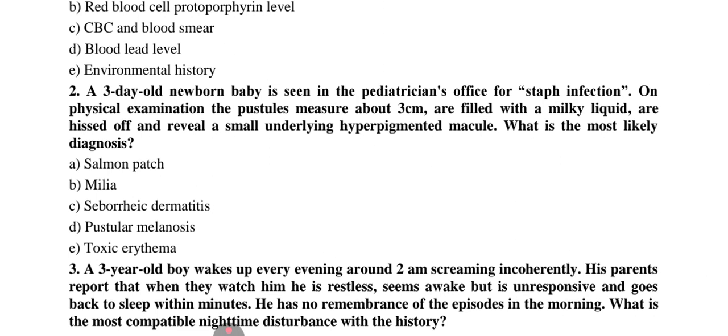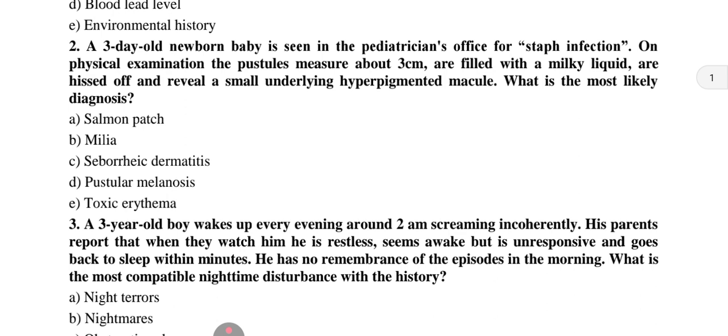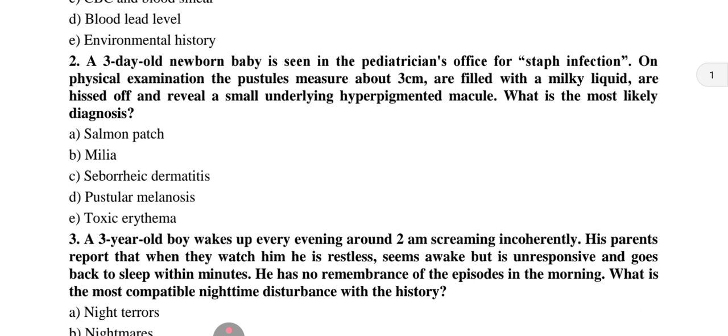Question 2. A 3-day-old newborn baby is seen in the pediatrician's office for staph infection. On physical examination, the pustules measure about 3 centimeters, are filled with a milky liquid, are rubbed off and reveal a small underlying hyperpigmented macule. What is the most likely diagnosis? A. Salmon patch. B. Milia. C. Seborrheic dermatitis. D. Pustular melanosis. E. Toxic erythema.